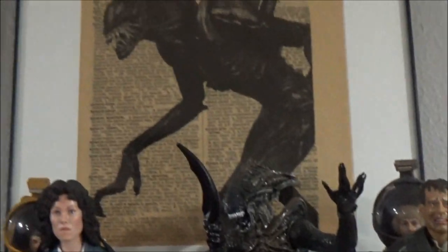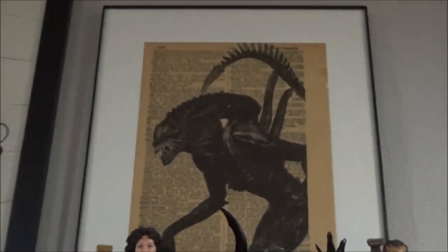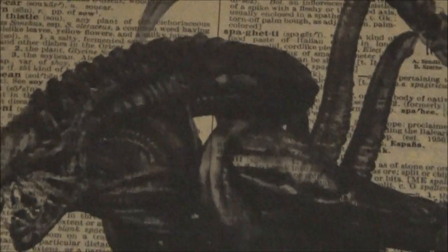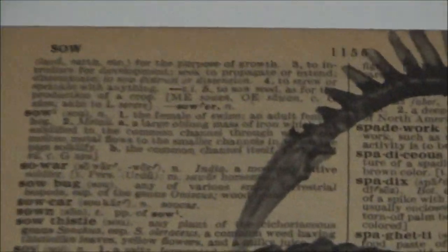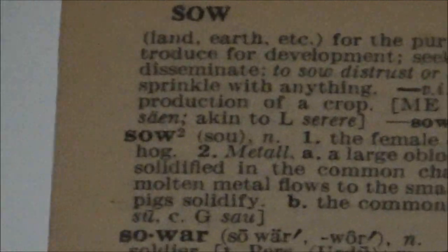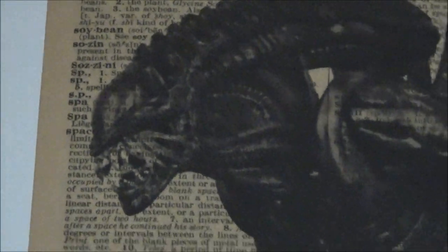This alien piece though, bro. You gotta break that alien piece down. Yeah, I picked that up from a guy who does prints on vintage dictionary pages, and I picked the word space, like outer space, and just had him print that alien xenomorph on there because I thought that flowed well with that.